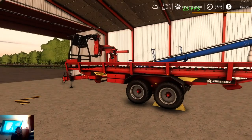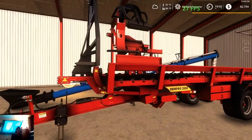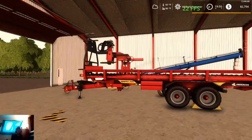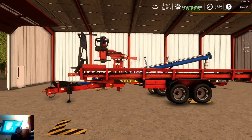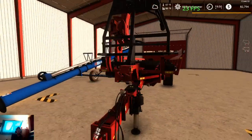The bale trailer we're trading in because it does not work with the big bales. I tested it out. It does not work. So we will be getting a flatbed trailer, and we'll be basically stacking our bales completely by hand is what we are going to be doing. So that's why we're trading this in. We're going to get a gooseneck trailer.